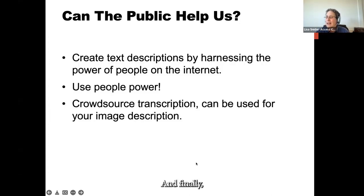And finally, can the public help us with our text descriptions, right? We've only got so much time. We've only got so many people, so much budget. So can we harness the power of people on the internet, right? Like harness the internet for good and not evil, which today you never know which one you're going to get. But can we harness people power?